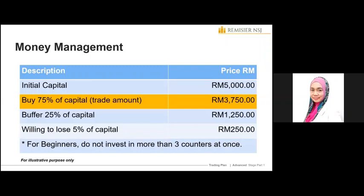Okay, from this 5,000, you only trade 75% of the capital, 3,750. This is what you should trade, and the balance you should keep as a buffer. This 25%, you just keep as a buffer. Before you invest, you should set in your mind how much you are able to accept if you incur any losses. Say, for example, we are willing to lose only 5% of your capital. That is 250 ringgit out of your 5,000 capital here.